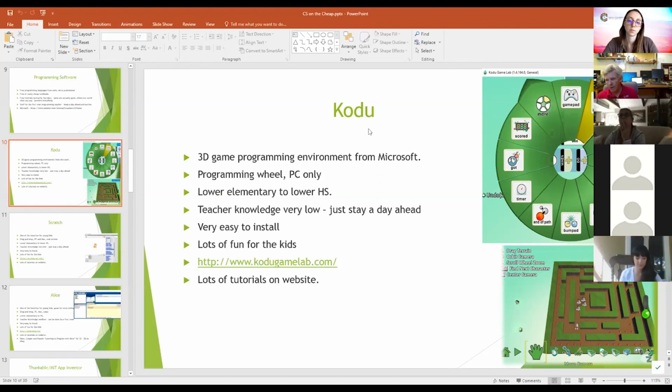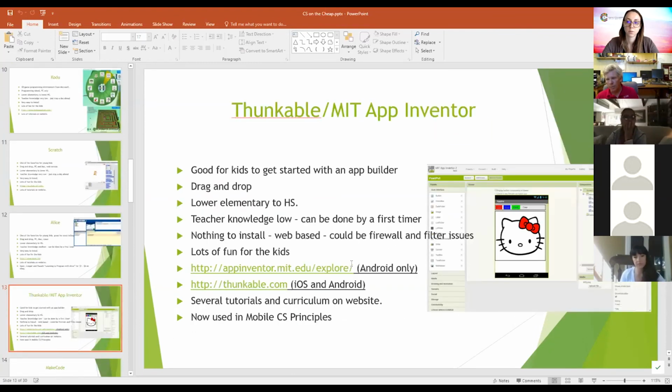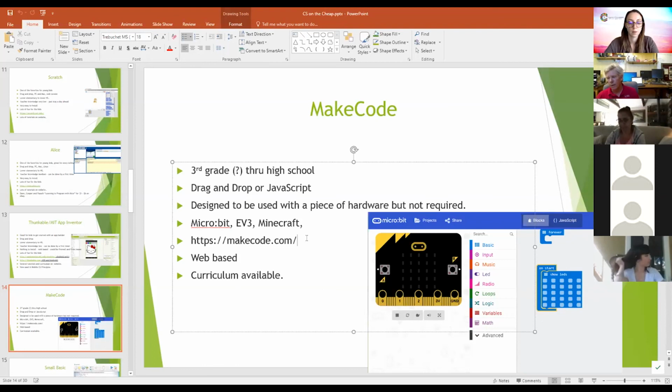You can actually do Python on a Chromebook. Alice, they're in the process of building a web-based Alice. Thunkable should work on a Chromebook. And also a $200 Chromebook is a little bit short on processing speed and graphics. It has some issues. And a lot of my stuff I think will work on a Chromebook, but I don't have any Chromebooks in the school. I teach too many things that require a hard drive.